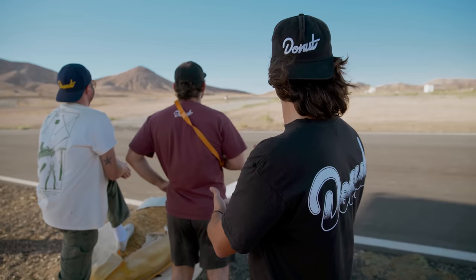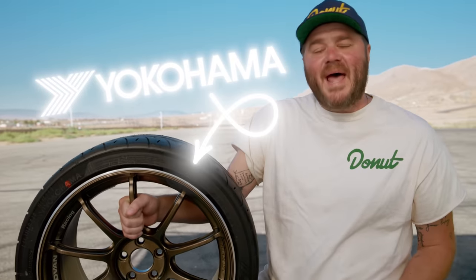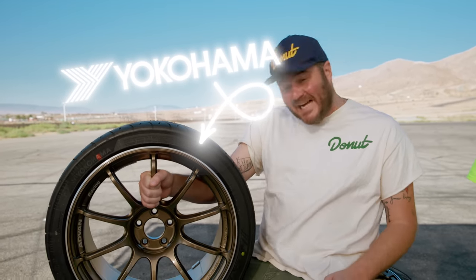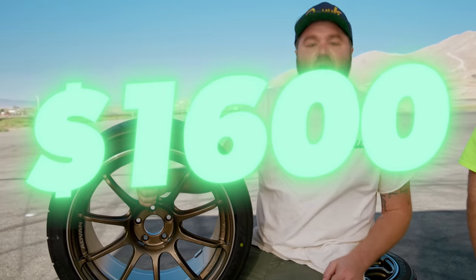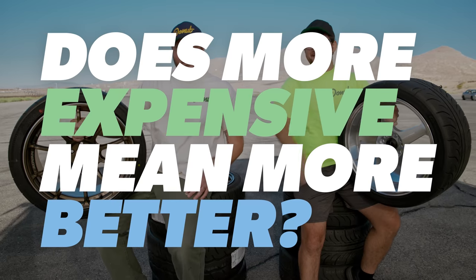He was flying. That was so much faster than before. This is a set of Yokohama Advan high performance tires that I just bought for $1,600. And this is a set of Zestino track focus tires that I bought for $600 at Walmart. Does more expensive mean more better? Let's find out.